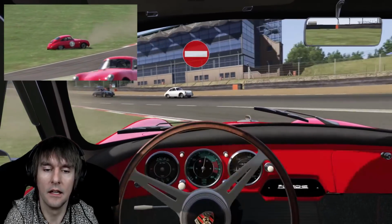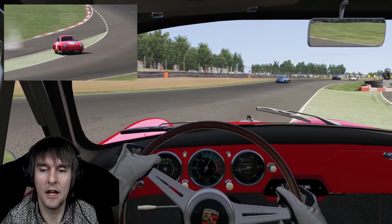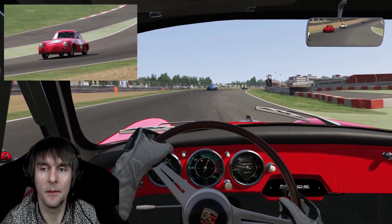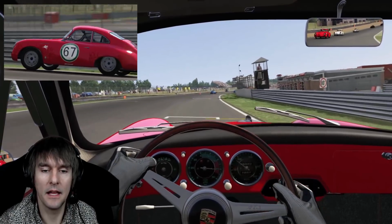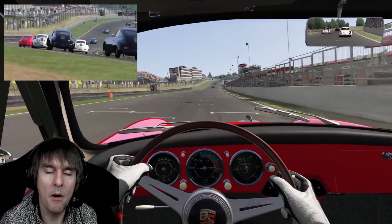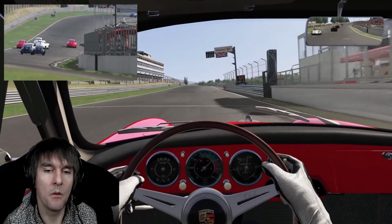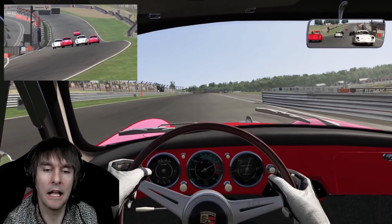Had another little tap which has put me round because we're right on the edge of grip here. Surprised by that one. I thought we'd quite easily make that, but there we go. That's my inexperience racing against these cars showing. So yeah, modern racing cars are a lot like that, where it's all about maximising the last 0.1%.